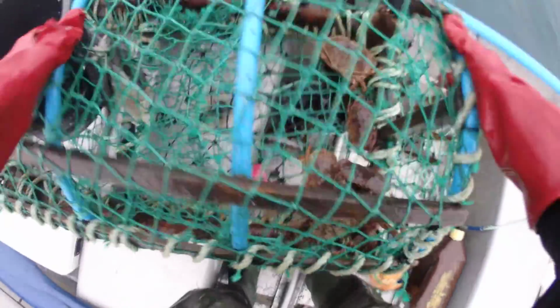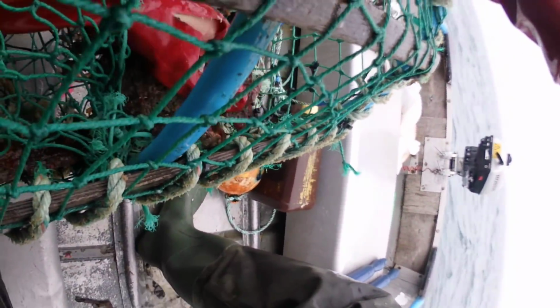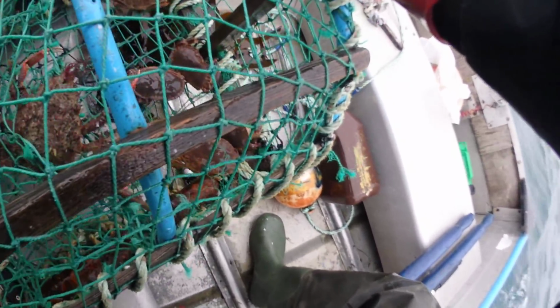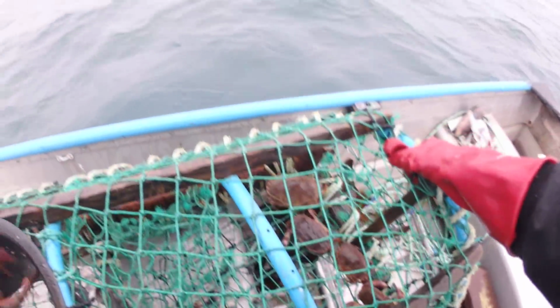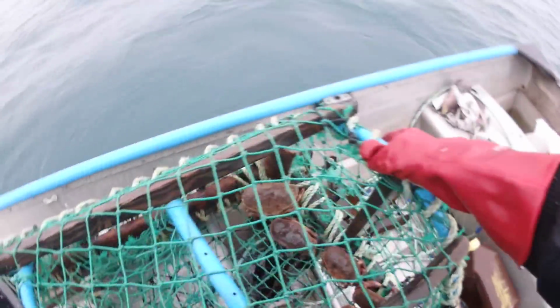Well, just a pot of mixed crabs there. Nothing worth keeping really. Male crab. Let's just get this bait off. A lot of small brown crab. A lot of very small brown crab.